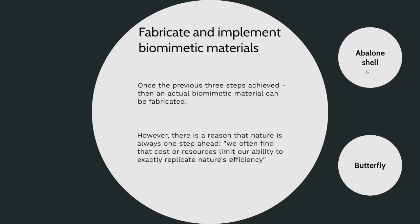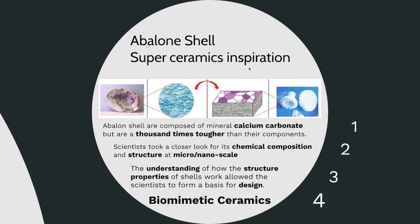And this is the example from the picture in the early slides. So abalone shell and butterfly. See the abalone shell. This is how they create the biomimetic ceramics or super ceramics. So first, we identify the abalone shell. Oh, it is composed of calcium carbonate, but the mineral itself is 1,000 times tougher than its compound. So you have a remarkable property in here.